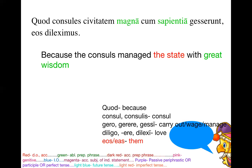Okay, so because they did this with great wisdom, what? And this is just a synonym for homo. It means to love. It's from diligo, diligere, dilexi. So the fact that X is showing up means it's what tense? Chloe? Think of what Alyssa's been saying about her verb questions. It's from diligo, diligere, dilexi. So the fact that X is showing up means it's coming from the third part, means it is not present, imperfect, or future. It's perfect. It's regular perfect.